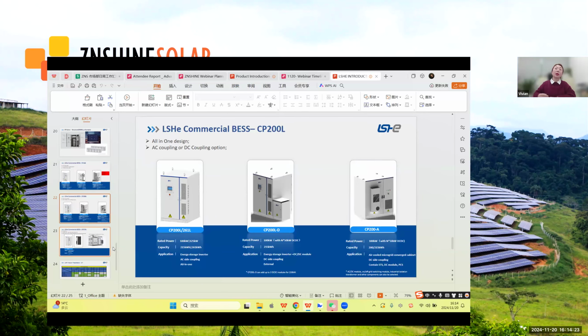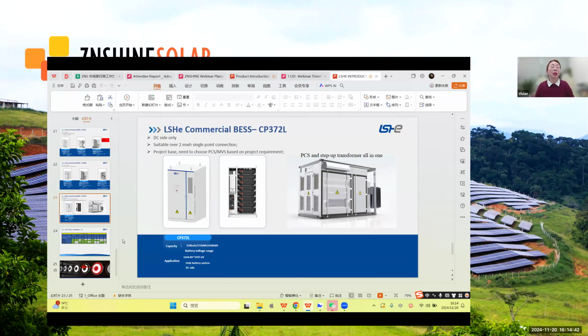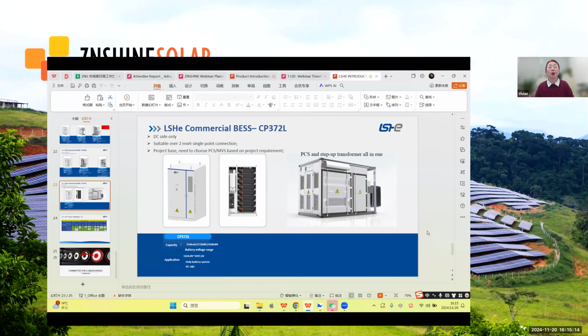And a little bit of introduction about the CP300: it is DC side only. So different, you can see, from the CP200. There's no PCS, so inside it just looks like this. For this one, it will be project based, so we can help you to design the whole project. The DC side only cabinet will be used in places where the capacity is over 2 megawatt hours. Below 2 megawatt hours, we would suggest using the CP200 liquid. This one will be used together with the PCS and the step-up transformer like this to design the whole system. So the key point is the single point connection over 2 megawatt hours and also the high voltage connection to the utility. We'll use this one.